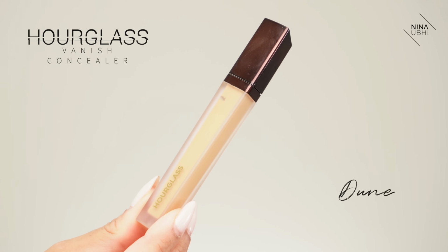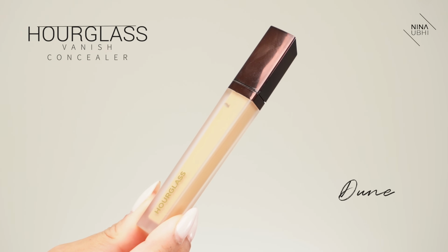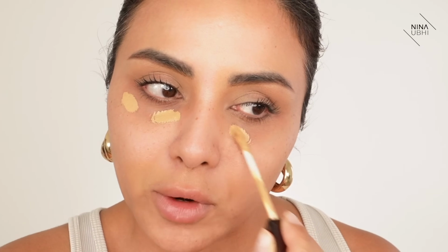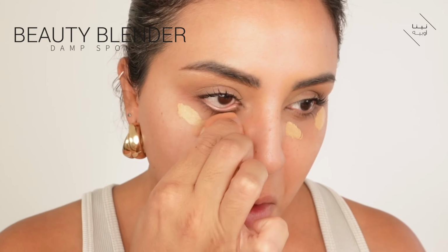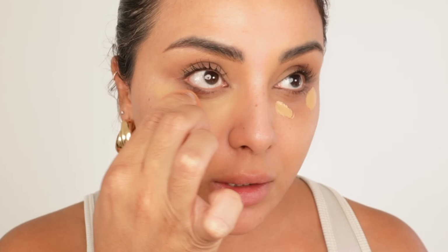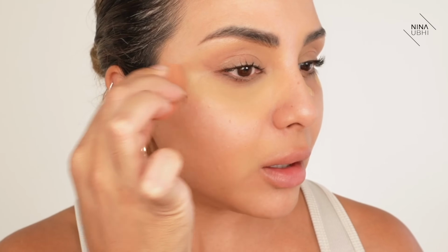I'm gonna go ahead and use my Hourglass Dune concealer, and I'm just going to apply a little bit wherever I need it on my under eye area, right? That's the only place I'm applying it, nowhere else. Now you want to get your sponge and you are just going to buff this in so that your under eye circles are nice and bright. There you go. Already I've got amazing coverage there.